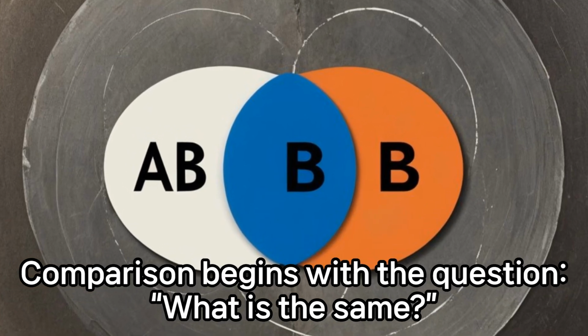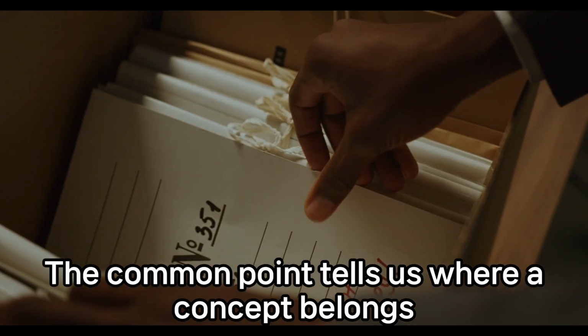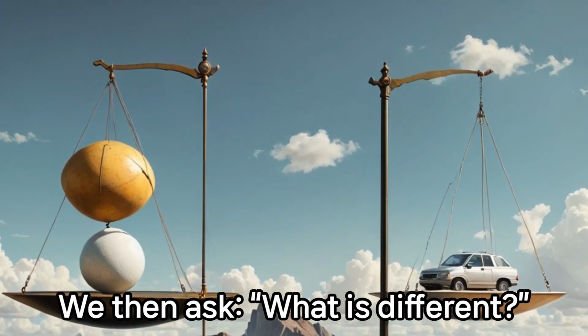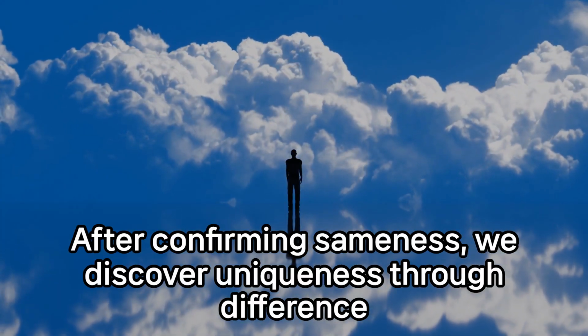Comparison begins with the question, what is the same? By finding common ground, we move closer to essence. The common point tells us where a concept belongs. But it doesn't end there. We then ask, what is different? That question leads to contrast. After confirming sameness, we discover uniqueness through difference.